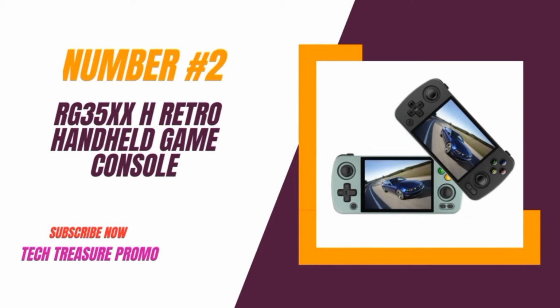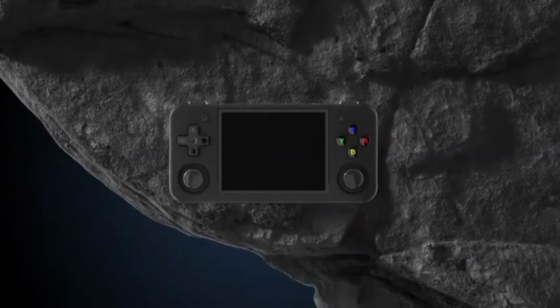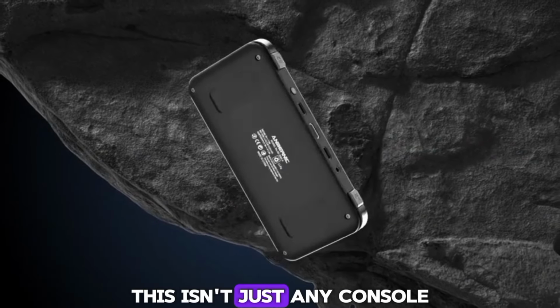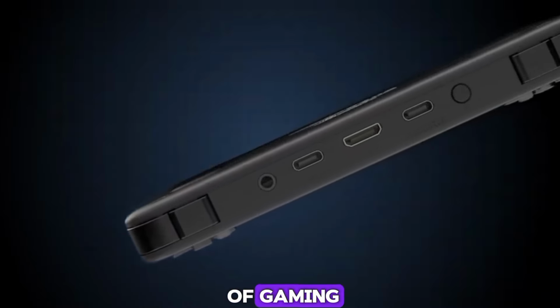Number 2. The RG35XX Retro Handheld Game Console. This isn't just any console, it's a time machine that takes you back to the golden age of gaming.